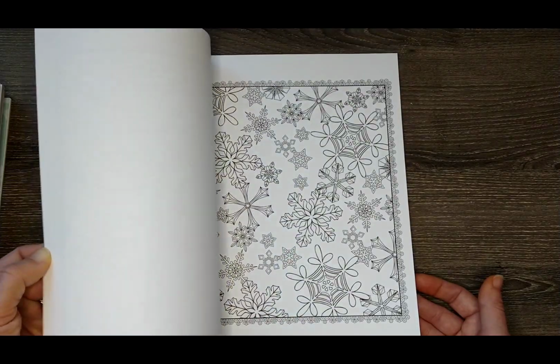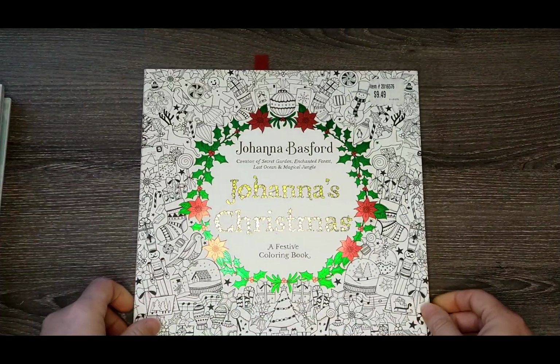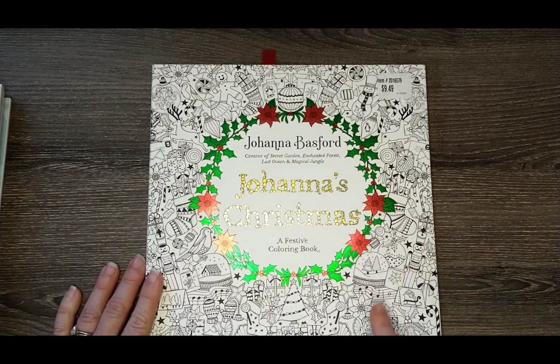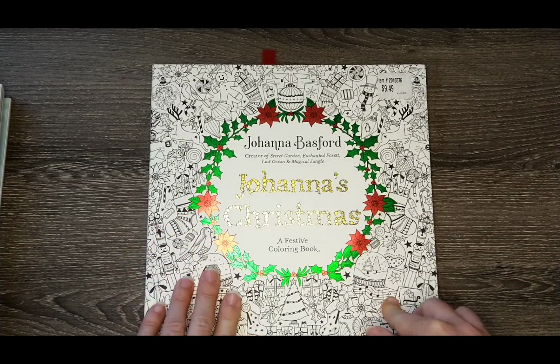And again, nothing colored in it though. But maybe this year. Maybe. And then this is my very first Christmas book I ever had, and my favorite by far, Johanna Basford's Johanna's Christmas.